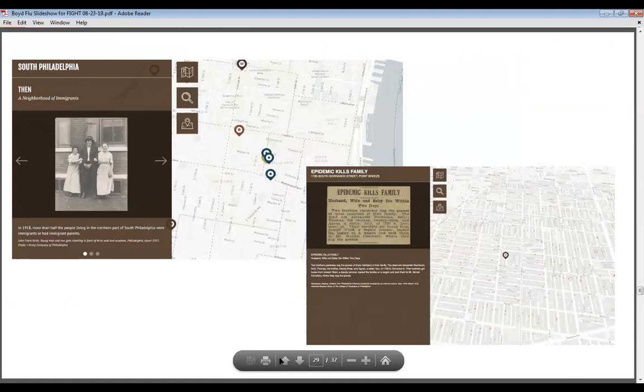So this interactive, I should mention, is not just going to be in the gallery, it will also be online later on next year. So we're hoping that it will be a long-lasting resource for people to use. I should also mention that the death data set itself will also be online and publicly available for people to do more research on it. So we're hoping that this is just the very beginning of a long-standing collective research project finding out about this disease and its impact in Philadelphia.